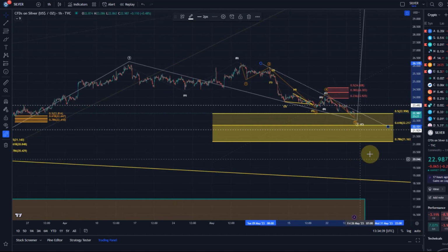But for now, I think there is a bit of an opportunity in the metals market. Also, gold has only just entered the yellow box, so there is still space for it to fall further if it needs to. But what you need to understand is we have a possible ABC structure complete. We don't necessarily need to go any lower, and I will keep you updated. Okay, that's my update about silver.